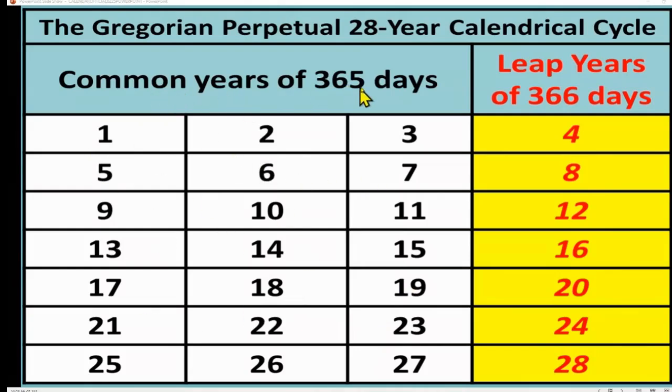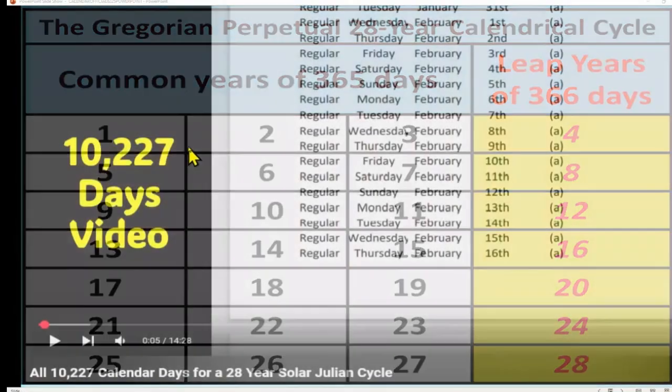21 common years of 365 days and 7 leap years gives you a 28-year cycle. And this is how it repeats. After you get to the 28th year, you can go back to calendar 1 again. So all you really need is 28 calendars. Even with JAH's Almanac, that's all you would need as well.